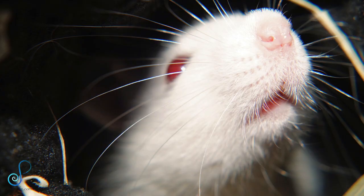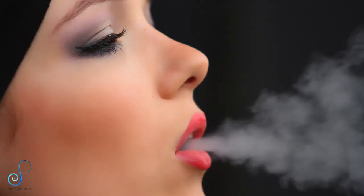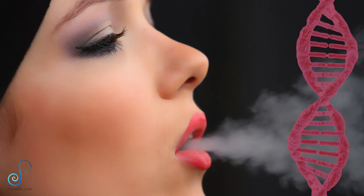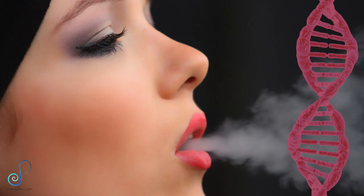The administration of nicotine had a high severity of experimental choroidal neovascularization in a mouse model. Smoking also has been revealed to lower macular pigment optical density, which projects the levels of the protective carotenoids, zeaxanthin and lutein, in the macular retina. Some studies hypothesized a statistical interaction between smoking and 10q26 genes, especially ARMS2, in the association with macular degeneration.